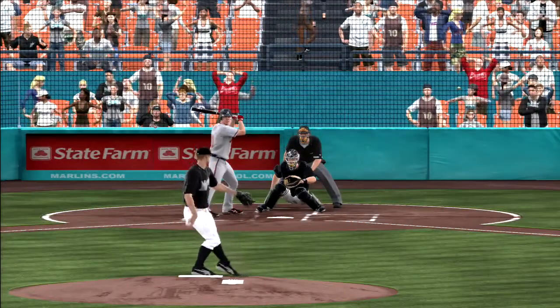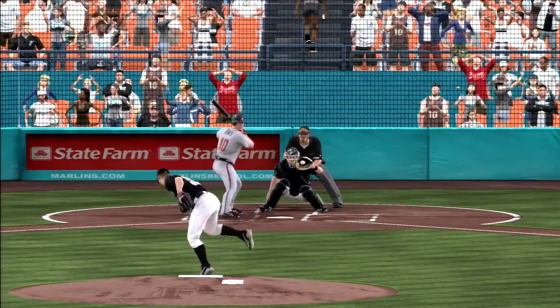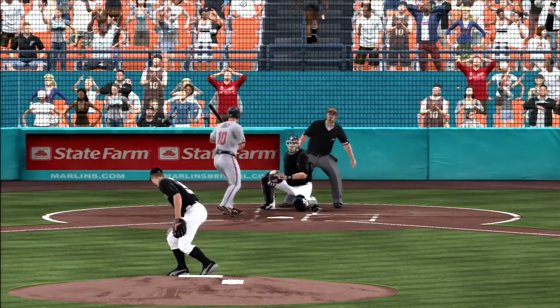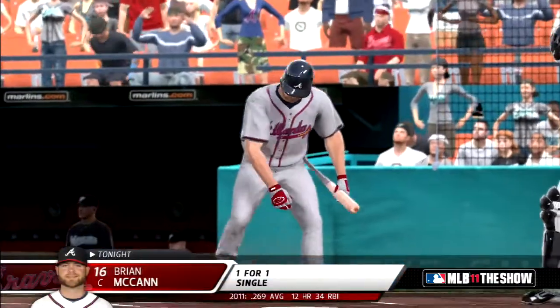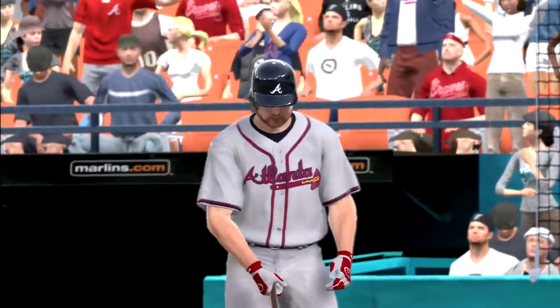You can't fault the pitch selection or the location there. And it's well placed, maybe just a hair off the outside corner. But 3-2, that's where you want to be. So it's a runner at first with 2 gone, and that'll bring in the all-star catcher, Brian McCann.